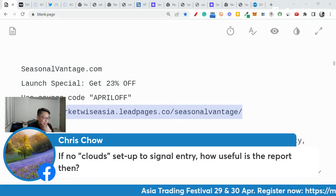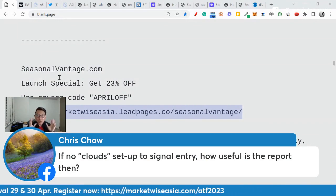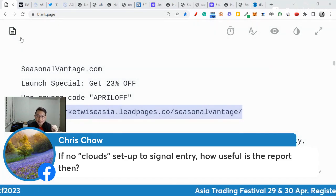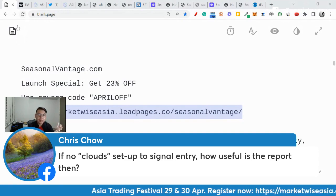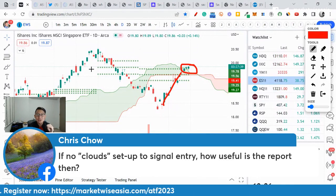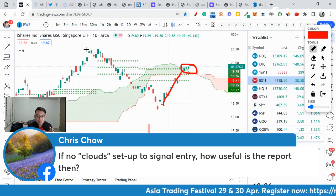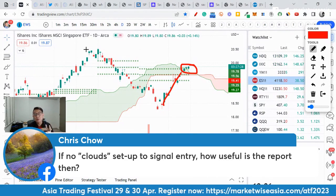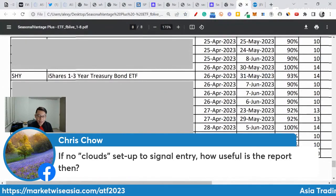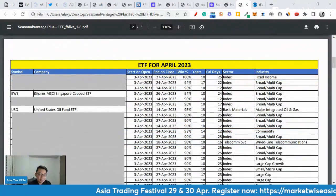So if there is no cloud setup to signal entry, how useful is the report then? Once again, I'm sharing with you the data. This is not to teach you how to enter and exit. How you want to enter, how you want to exit, it is entirely up to you. Some of you might be experienced or intermediate traders, and you have your own way of entering the market. This is not a trading course. I'm just providing you the data access, where you can find the best time to enter into a position based on historical data.